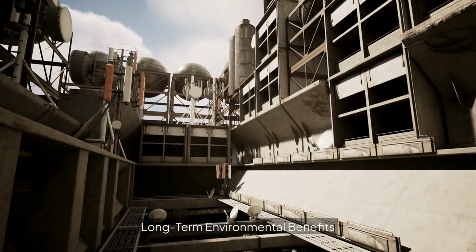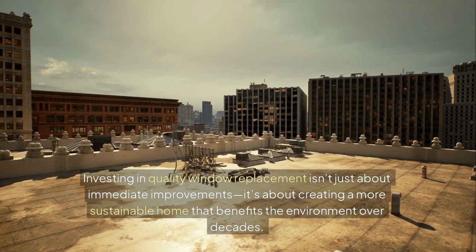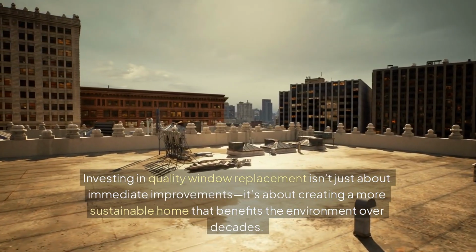Long-term environmental benefit. Investing in quality window replacement isn't just about immediate improvements. It's about creating a more sustainable home that benefits the environment over decades.